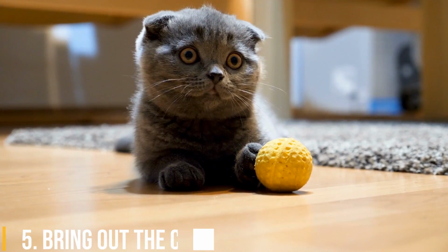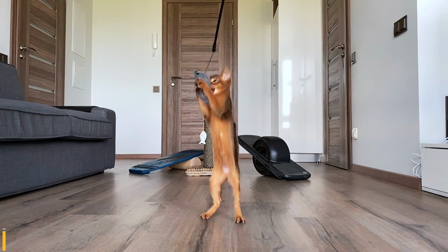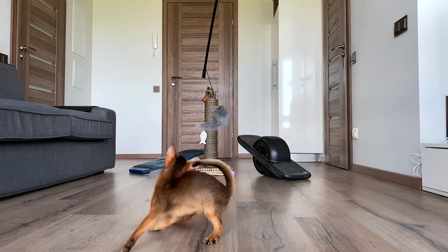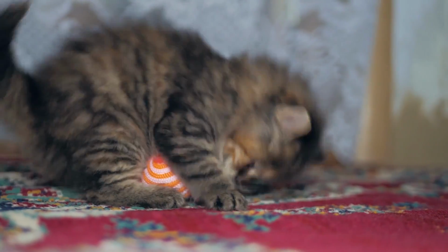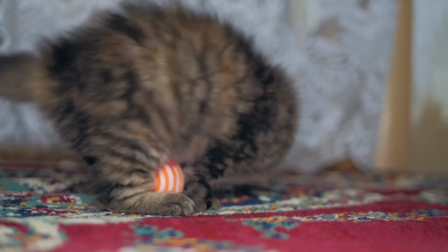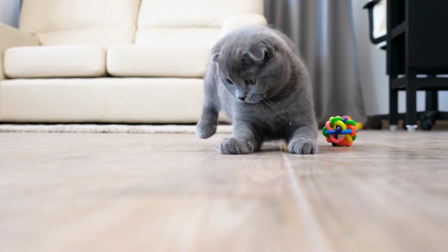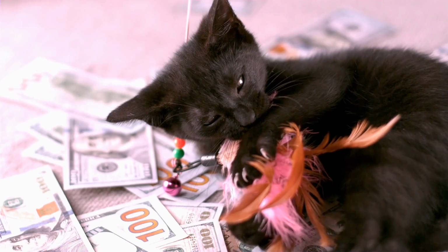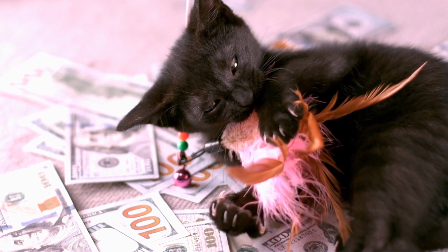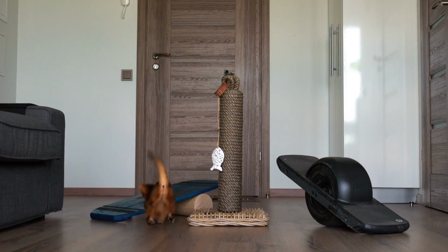Number 5. Bring out the cat toys. Playtime is essential for cats, as it provides bonding time and physical exercise. If your cat is still young, it will eagerly advance towards one or more of the toys. Most cats enjoy playing with a feather toy and chasing the dot from a laser pointer. A cat tree equipped with a scratching post, tunnels, hiding places, and elevated surfaces is great for encouraging recreation.